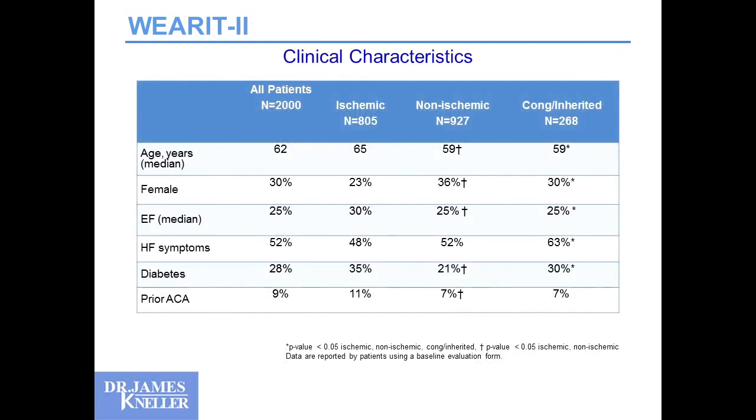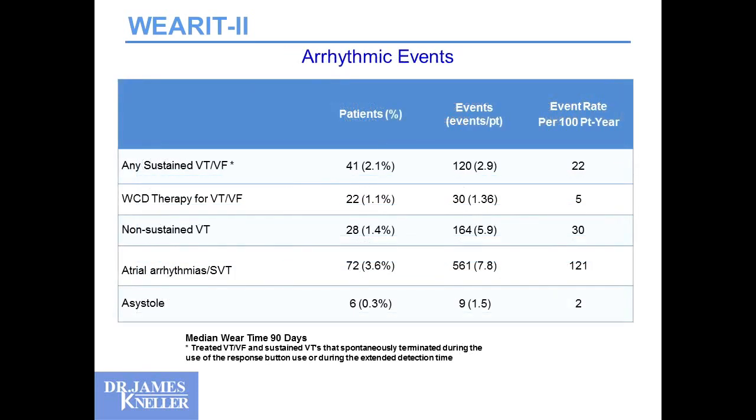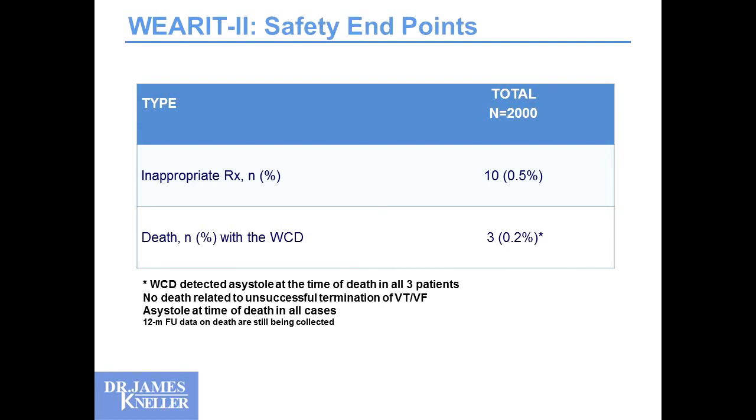The Wearable registry, here are the clinical characteristics. Females not well represented, all low EF, high burden of heart failure symptoms, a number of other risk factors in the registry, and we see any sustained VT or VF, 2% of those patients experiencing those significant arrhythmias. And then therapies actually required by the defibrillator, 1%. Non-sustained arrhythmia is also highly present, and then a variety of additional rhythms, which the LifeVest can help us detect, certainly were present. And, as we've identified previously, all of these patients are at risk as well for asystolic events. The LifeVest can't pace. It can advise you that there is no rhythm and that CPR can be performed. So good prospective data from the WEAR-IT II registry on the usefulness and the efficacy of the wearable defibrillator.